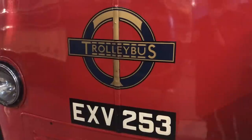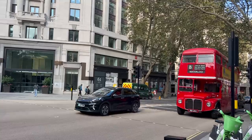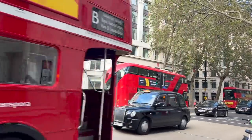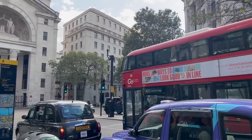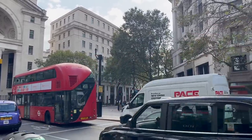By this time, trolleybuses were also seen as something of a dead end. Motor buses were unsuitable for use in the subway due to fumes, so it would have to go. And buses would have to share Kingsway with other traffic and negotiate busy junctions. Exactly what the tunnel was built to avoid.